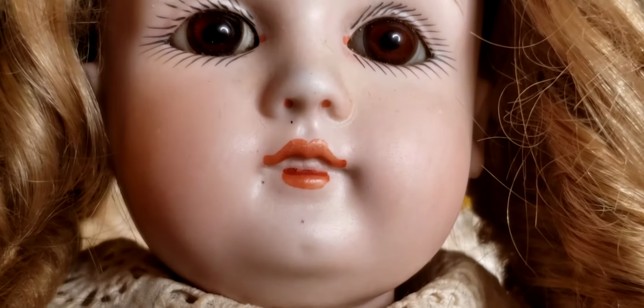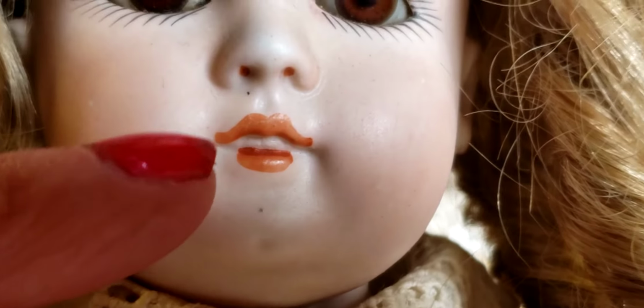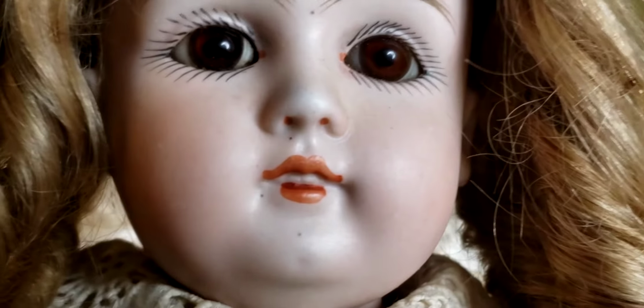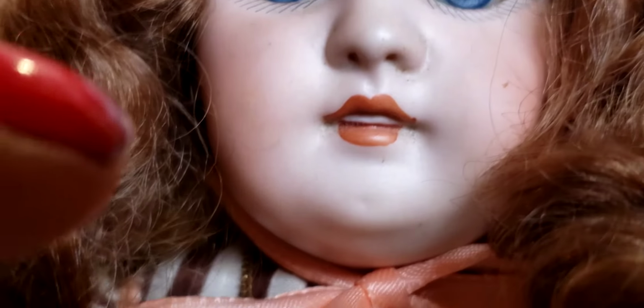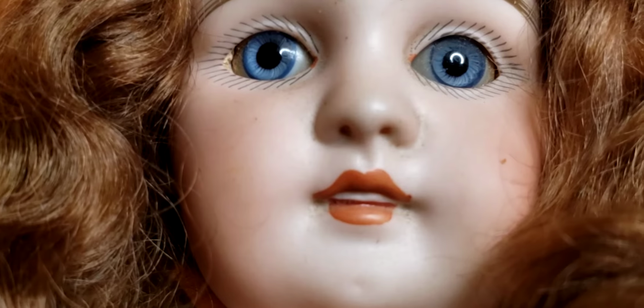And to tell a Kestner, here's one trick. Always look at the corners of her mouth. You see that little upturned spot in the corner? Almost every single Kestner had that. And let's go into here. And you can see that little upturned corner. Now, this one again also has an open closed mouth. And you see that little space where little teeth were simulated.